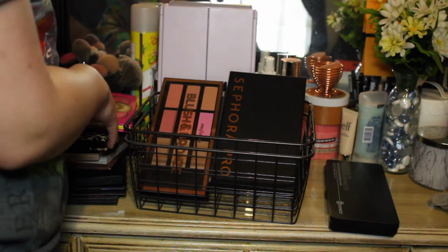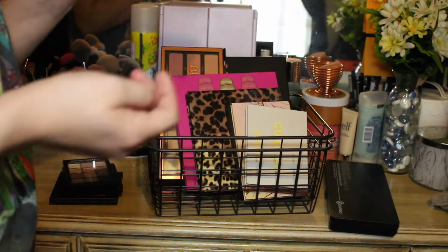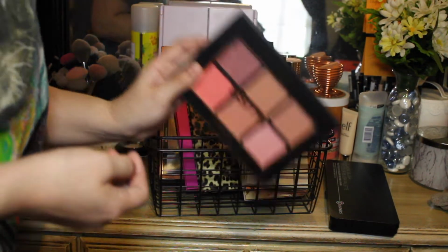Out of that, we got rid of 4 palettes. I feel like that's pretty good, right? Good start. It's a good start. So technically 5 now because I'm getting rid of this one too.